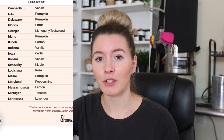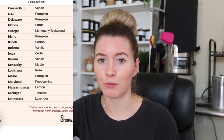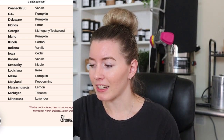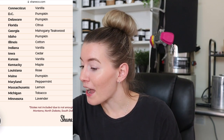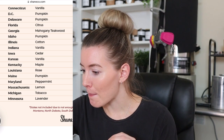And that was one of the first scents that I worked with when I started making candles, was a fresh cut rose scent. I believe it was from California Candle Supply. And a lot of people really, really like that scent. I am not a fan of rose, but again, it's not about me. So Maine is pumpkin. Maryland is peppermint.